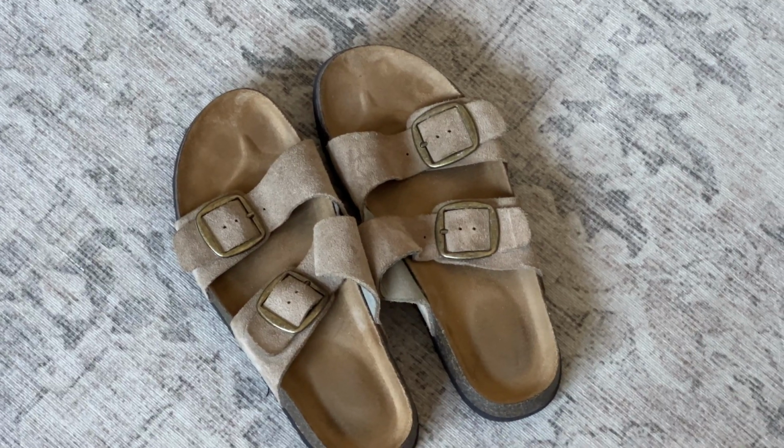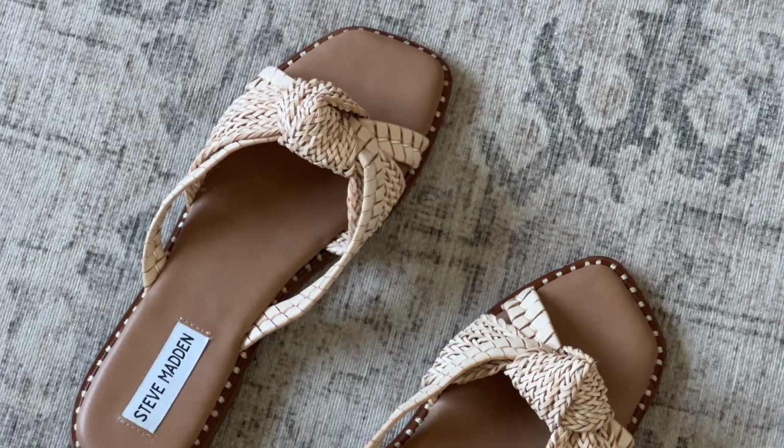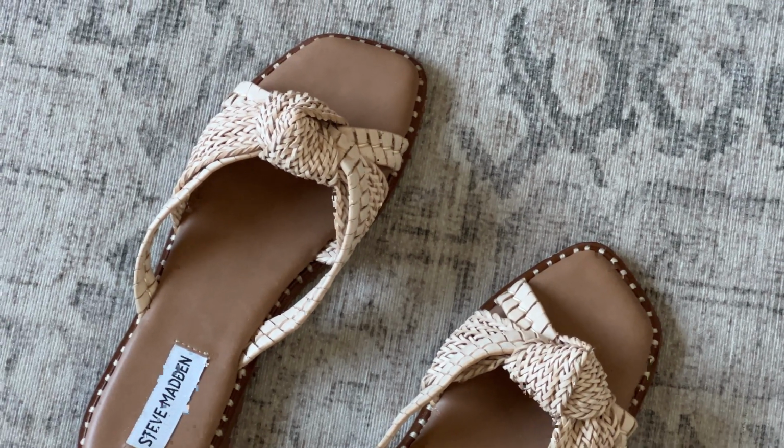Then for sandals, I actually didn't have any sandals. I only had one pair of Birkenstock dupe kind of sandals. So I bought a pair from Steve Madden. It was on clearance at DSW, so I got a really good deal on it. I just wanted something a little bit nicer and dressier so that when we would go out to dinner at the resort, I wouldn't just be wearing my ugly Birkenstock flip-flops. So I really love those sandals.